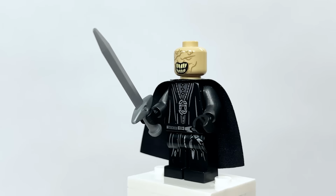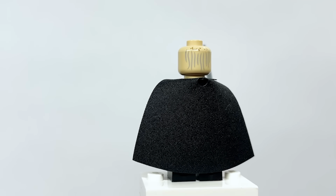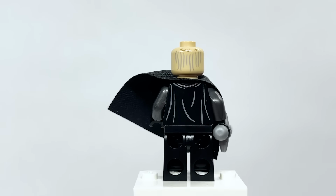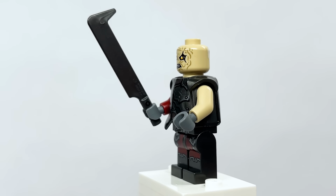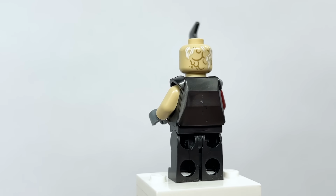The face underneath is very, very creepy. You can see the back head printing there too, and this is what the back torso printing looks like for him. Here is Gothmog, and he is another character here that we're getting for the first time.